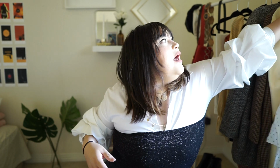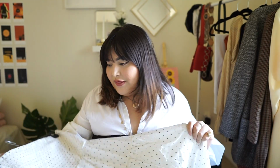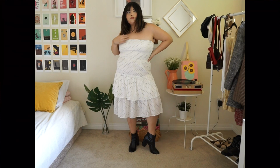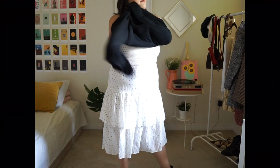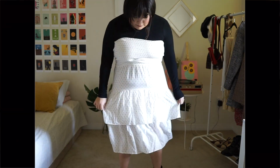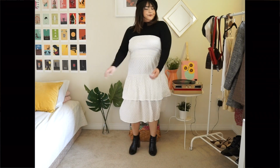For instance, I have this dress right here. It's just a simple white dress with polka dots. What I like to do with this is either wear a black turtleneck if it's winter, but you could also wear maybe a mesh top underneath that's long sleeve, to make it more evening wear. So there's a lot of ways you could add third pieces into your outfit. When you layer something on top of it, I think it creates more of a cohesive look. So that is one tip that I recommend.